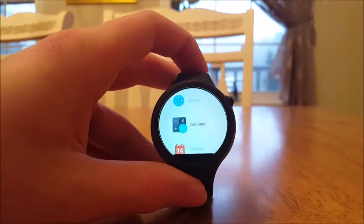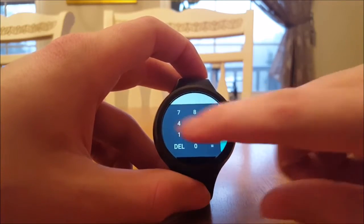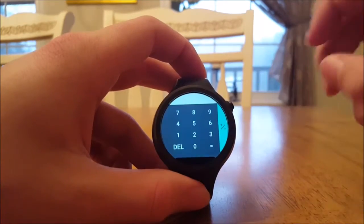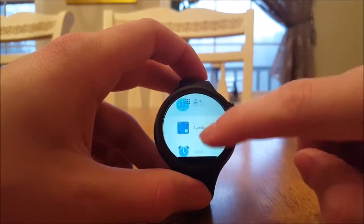The Calculator app is an actual app made by Google. And it's a calculator, basically. You can swipe in from the side to bring up the different commands. It's not scientific, it's just a regular calculator. So just simple to use.